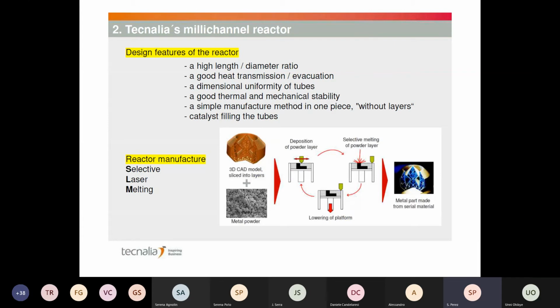Also, in this reactor, the catalyst is filling the tubes, so it is easy to handle, allowing its replacement after its deactivation. To obtain all these features in the reactor, we have selected selective laser melting as manufacturing method. This is 3D printing. This method allows us to manufacture the reactor faster in a single piece with low cost and with a flexible design. The construction material in all the reactors is stainless steel. Next slide, please.